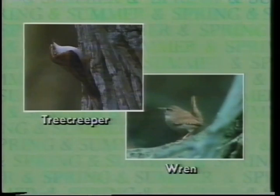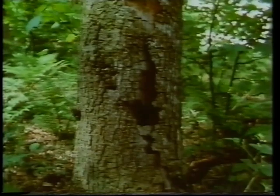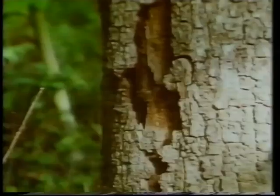The wren, on the other hand, is much dumpier and holds its tail in a different way. The high-pitched song of the tree creeper may be heard from February onwards. The nest is usually behind loose bark, often on a dead tree.